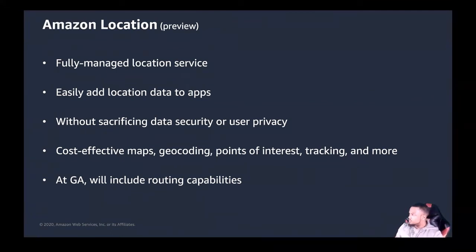Let's see. Amazon Location. This is in preview. So this is interesting. Businesses can use location data to better engage their market to their customers. So I'll give you an example. This location service can trigger an event that prompts a notification to a cafe when a customer who ordered a coffee on their mobile app is nearby, right? And then the cafe staff can then prepare the order in time.